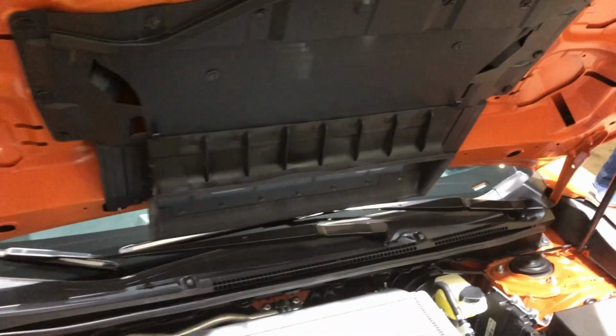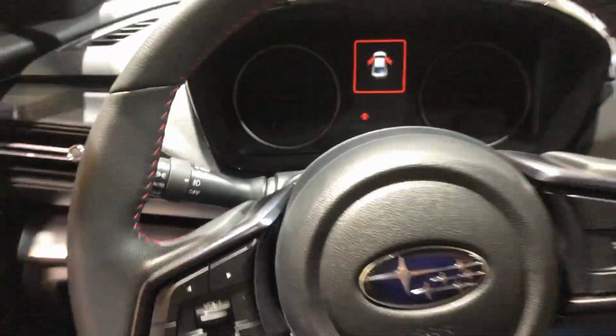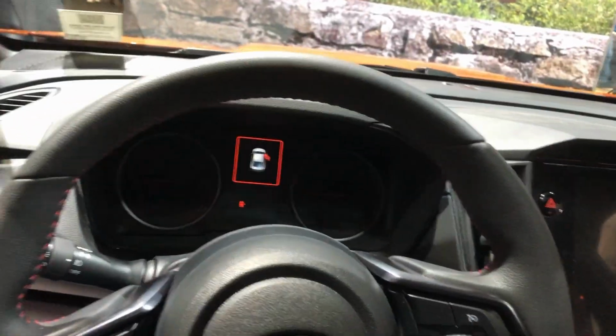Next, we have a vehicle very near and dear to my heart, and it truly pains me to put it this low on the list, but the Subaru WRX is getting the fourth spot, because overall this was a bit of a letdown, but it still has a lot of really great fundamentals that are hard to ignore and hard to deny, so it still has a lot of merit. But let's talk about it.